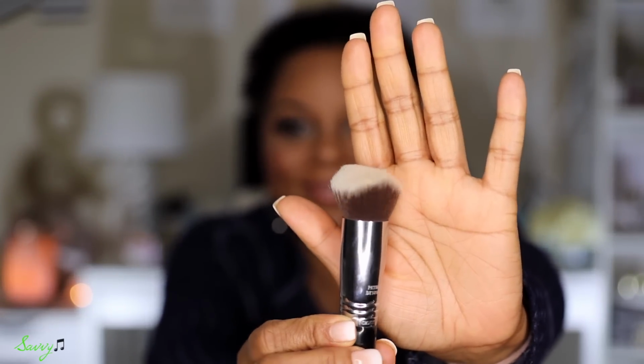The brush that I like to use to buff out my concealer is this Kabuki brush. It's a 3D Kabuki brush by Sigma. And I'm not even sure what I bought this for. I don't know what I thought I was going to use it for, but I ended up liking it for concealer and sometimes contour. See how it fits right here? And you can just buff out your contour and kind of buff up. But it also fits right here.